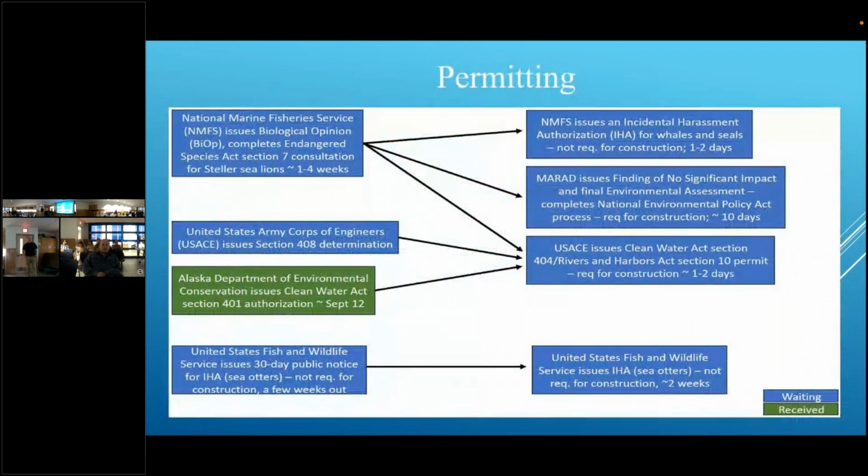Permitting. This could be an entire week-long discussion on federal permitting. So these are the different permits that we have, and you can see that top left one, the National Marine Fisheries Service Biological Opinion, Endangered Species Act Section 7 consultation. That's the big hole in the tent. Everything sort of cascades down from that, or everything is shaded by that one, and we just got that one, so that's a very good thing. Before, when I wrote this, we just had the DEC Section 401. That was the only one we had. Now we have this.